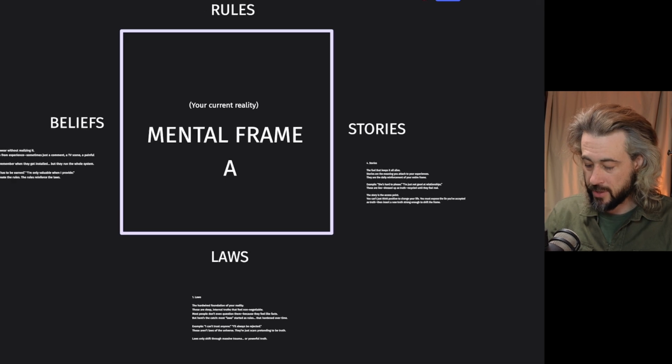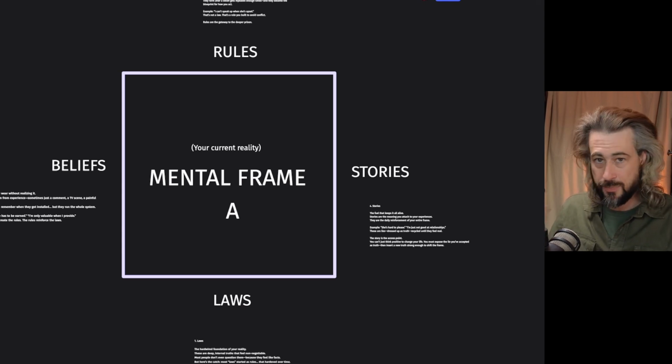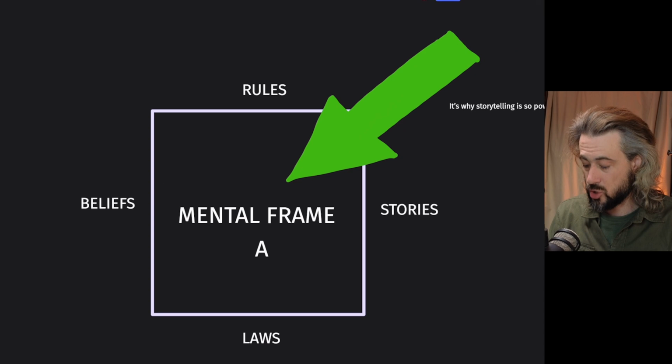So let's zoom back out here. Again, this is the mental frame, our current reality that we are currently living. So how do we make this change? How do we go from whatever piss-poor life we're living into the new, secure, beautiful life that we're trying to go to? The only way to access this mental frame is to pierce it with a story, right?